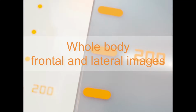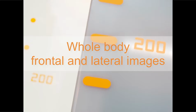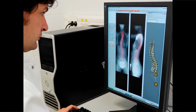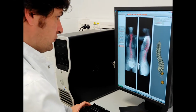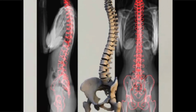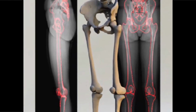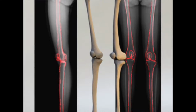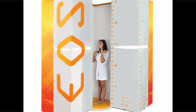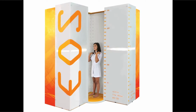EOS enables whole-body frontal and lateral images to be acquired simultaneously in a natural standing or seated position, with very low radiation dose and no compromise on image quality. In less than 20 seconds, 2 full-body digital radiographs are taken. From those 2 images, a 3D bone envelope can then be obtained, together with precise 3D anatomical information, opening the way to advanced therapeutic planning and control of orthopedic treatments.